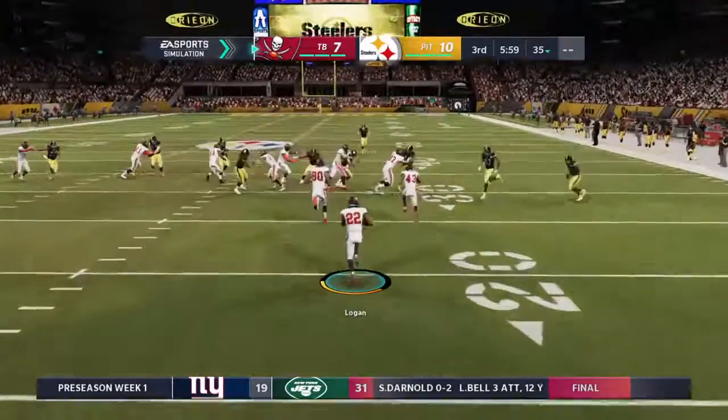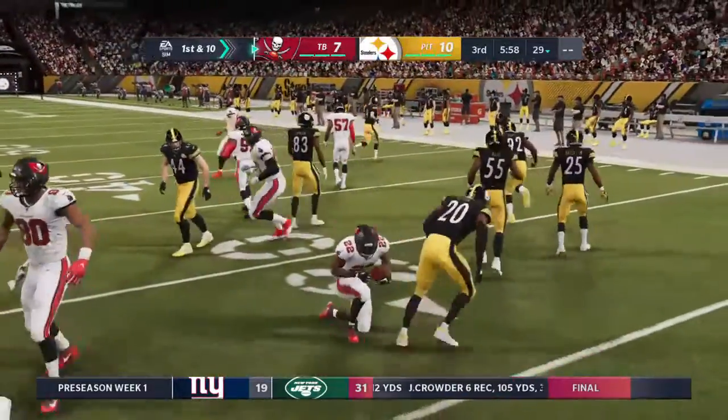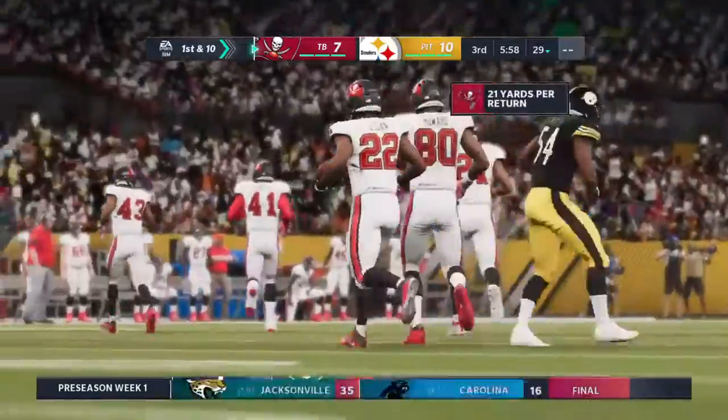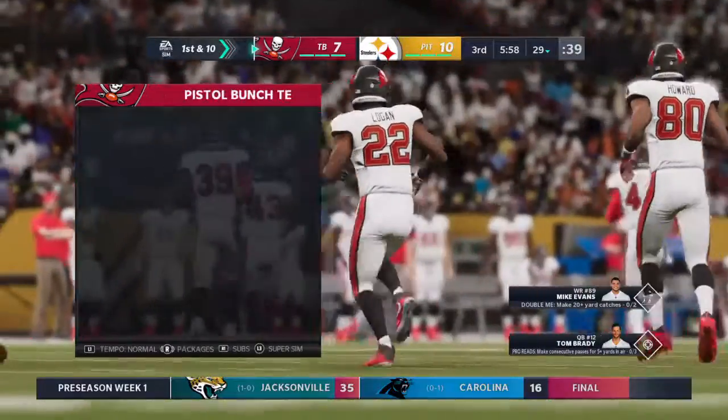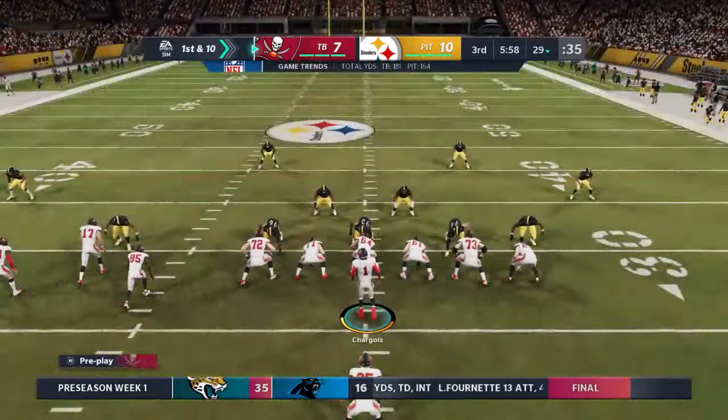This is T.J. Logan to return it. And it's a pretty good return here as he'll get this up to the 29. The Bucs take over 1st and 10 at their own 29. Out come the Buccaneers. They'll have it first to start the third quarter.